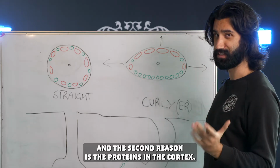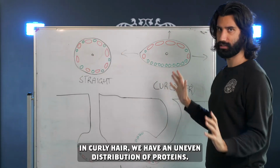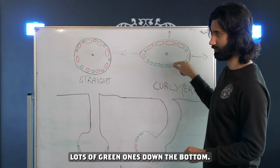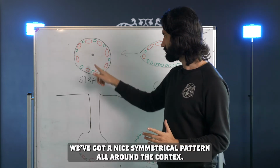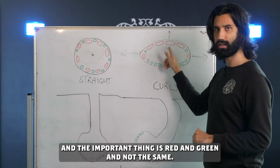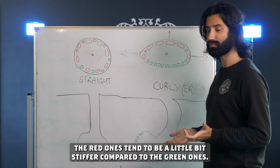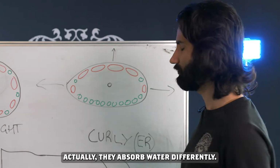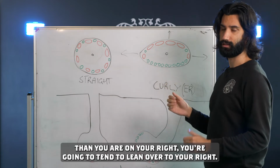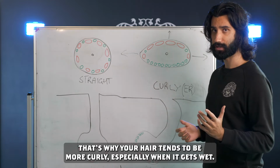And the second reason is the proteins in the cortex, and this is kind of cool. In curly hair, we have an uneven distribution of proteins. We've got lots of red ones up the top, lots of green ones down the bottom. Compare that to straight hair, we've got a nice symmetrical pattern all around the cortex. And the important thing is, red and green are not the same. I know, big surprise. The red ones tend to be a little bit stiffer compared to the green ones. Actually, they absorb water differently. The result of that is, if you're a bit stiffer on your left than you are on your right, you're going to tend to lean over to your right. That's my left. That's why your hair tends to be more curly, especially when it gets wet.